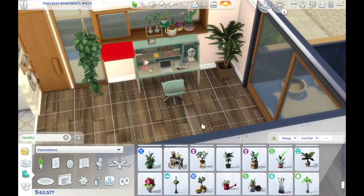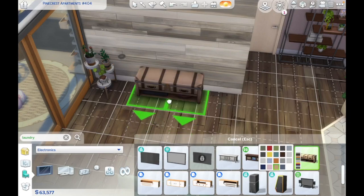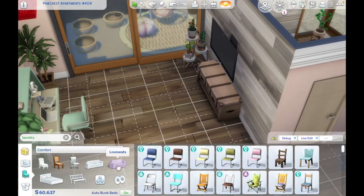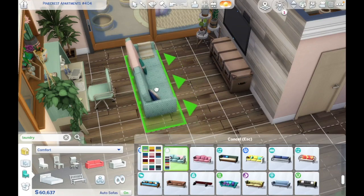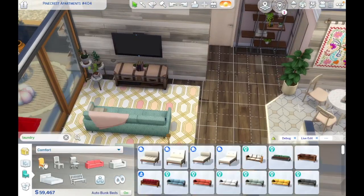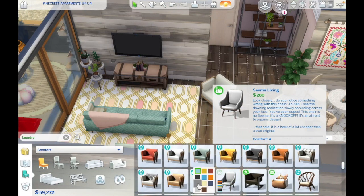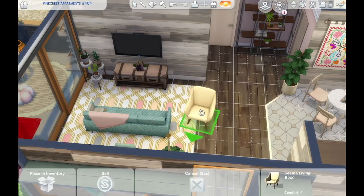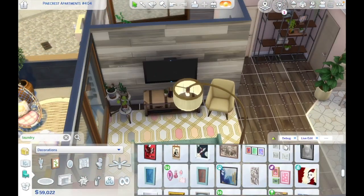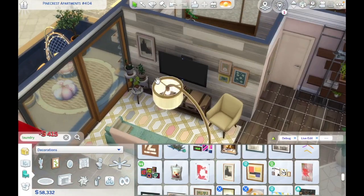So that's quite fun. You get a little bit of it if you want to download it and include it in your game. So here I'm just adding in my absolute favorite TV stand. I love this old trunk, and I have been dying to use the Paranormal Stuffed Pack sofa for ages. I love the pillows on it and the Afghan kind of thrown across it.